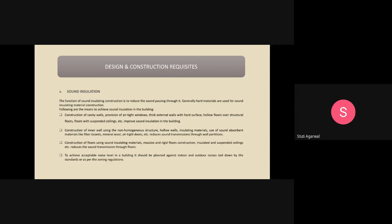So again, most of the measures that we take for thermal insulation also work for sound insulation, like cavity walls, airtight windows, thick external walls, hollow floors, then the inner walls should also have some form of sound absorption materials like fiber boards or something, so that sound doesn't transmit easily between internal walls, between different rooms in a house or maybe building to building. For example, in a classroom, in a school, you wouldn't want the sound of a teacher teaching in one class to disturb the students in the other classes. The internal walls should also be insulated.